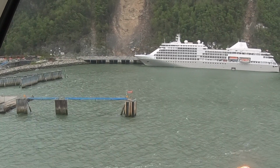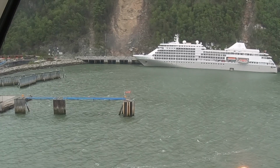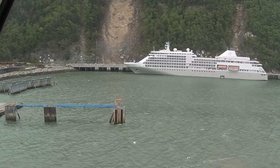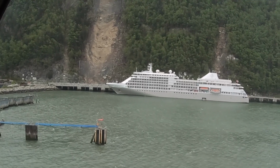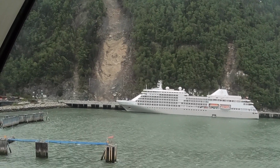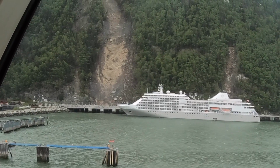Well, day four, back to Skagway. According to the weather, it's 45 degrees, but it sure doesn't feel like it with that wind. You can see that orange sock out there just blowing straight out. The waves are coming in. It's cold. We get to go on a train ride today, so hopefully we'll be inside the train car, because scattered showers are expected.